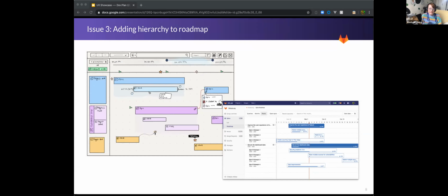So MVC here is displaying the child epics that live within each parent epic, as epics are the only item within the roadmap currently. The main objective here is to allow users to dig into a larger goal, so an epic, and view more granularly the progress and status of the items that will help them complete that goal. So again, this ties back to that job.